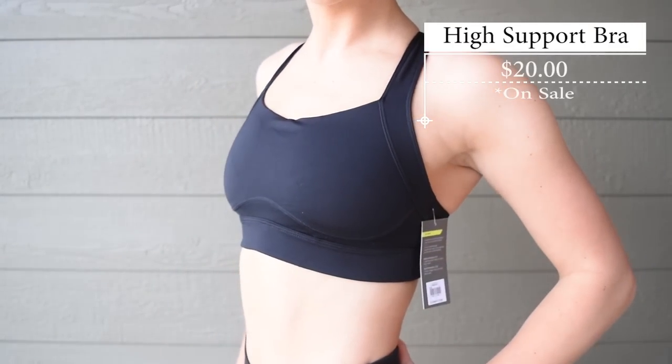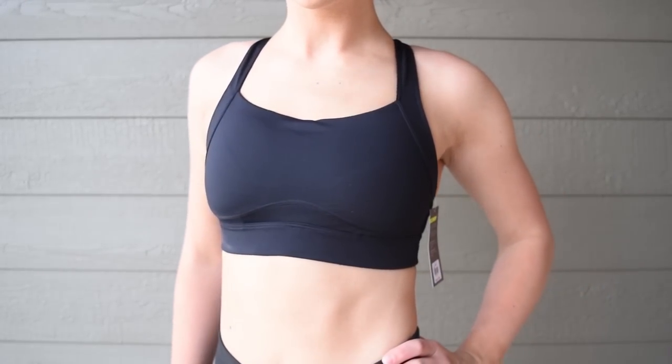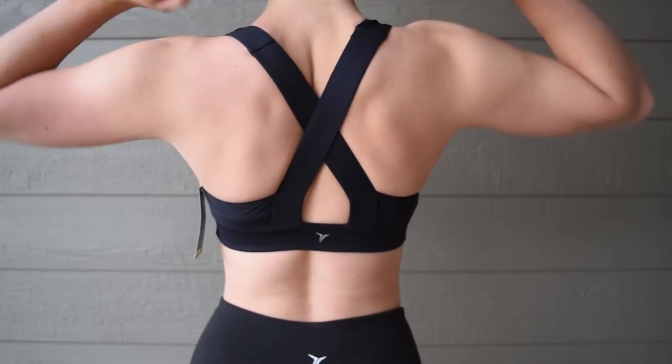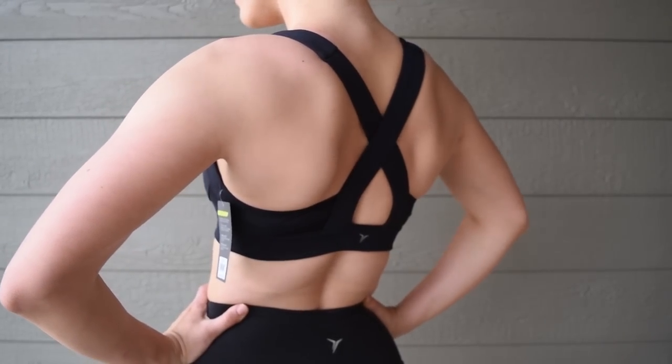Kind of the same thing as the medium support. It's a high support, but only up to a C cup. After that, you get bumped down to medium support. It has very light padding, which kind of surprised me, and no wiring. It's hard to find maximum support bras that are actually cute, but I really like this one. I think the thick straps that cross in the back is very cute.